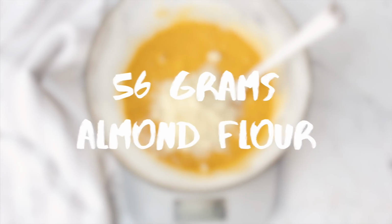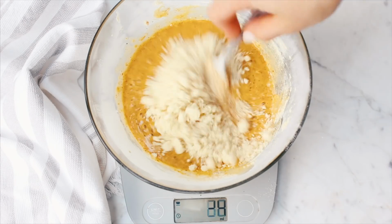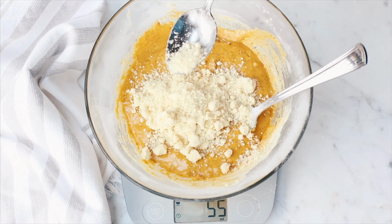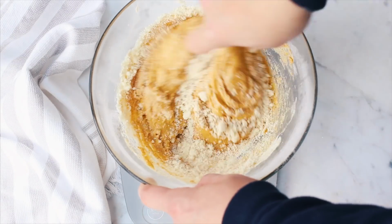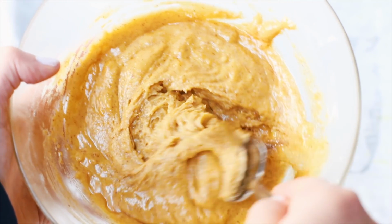Now for this next part, the almond flour. I like to do this in 2 groups, so 28 grams every time, and then stir so that it's not super clumpy. You can make sure that you have a good, well-mixed batter, and then we're going to freeze it for about 30 minutes. It's just easier to work with, gives you more of that cookie dough texture.